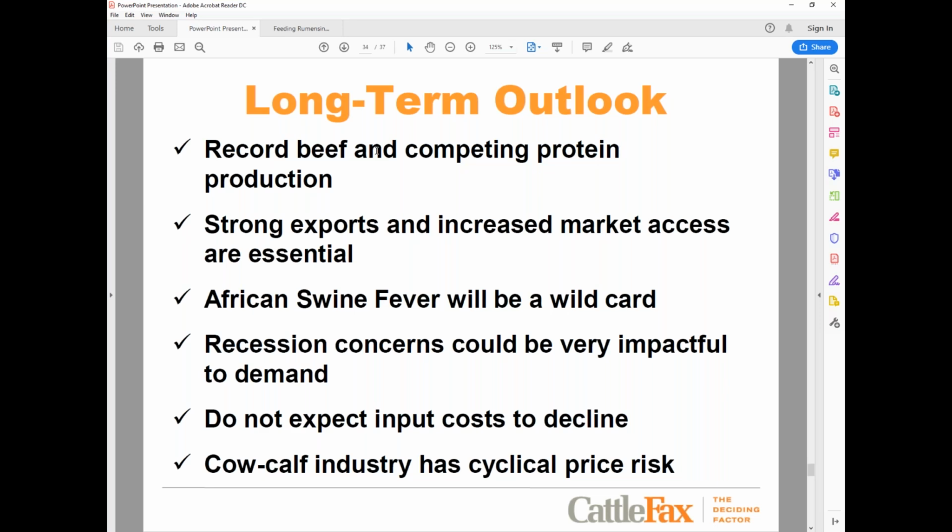So as I wrap things up, I just want to discuss some longer term outlooks, some things that are on our radars, things that we're keeping an eye on. We do expect record beef and competing protein production at least through next year, maybe even further on down the road. And as a result of this, it just confirms how critical strong exports and increased market access are. We need some way to move this product off the domestic market and alleviate some of the price pressure.